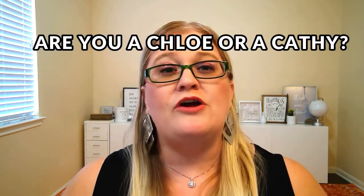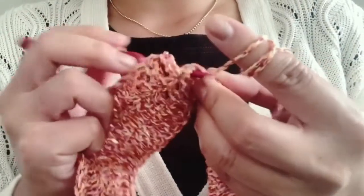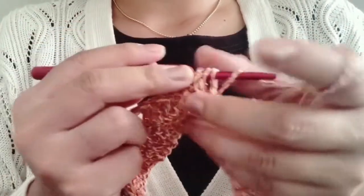Before you can jump onto the e-commerce elevator, you need to establish what kind of business owner you are. Are you a Chloe or a Cathy? All right, so let's talk a little bit about Chloe. Chloe is a crafter. She's been crocheting for 30 years. Everyone loves everything she makes, and she has sold a few things in person to friends and family. She's been told several times she should start a business with her craft, but she's not really sure how to start selling online. She's overwhelmed by technology, and she's afraid she's going to mess things up.